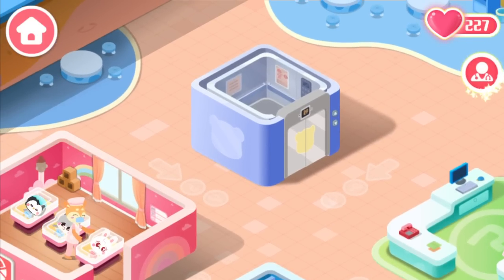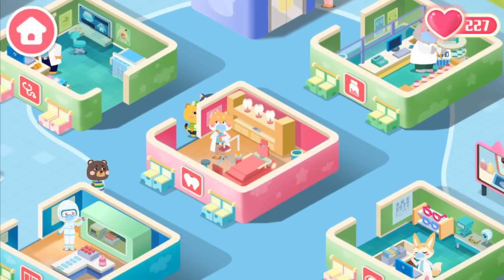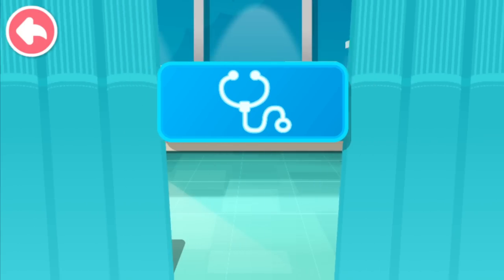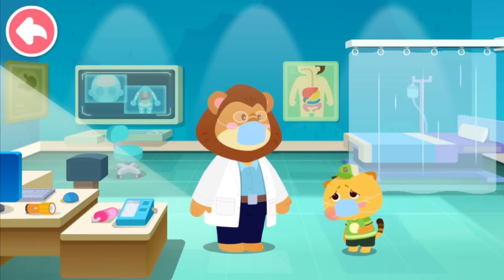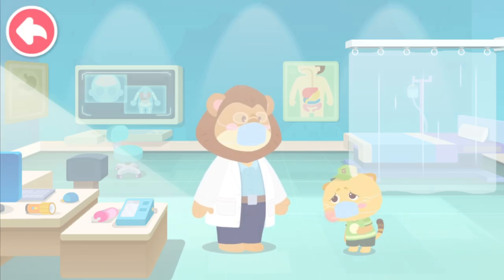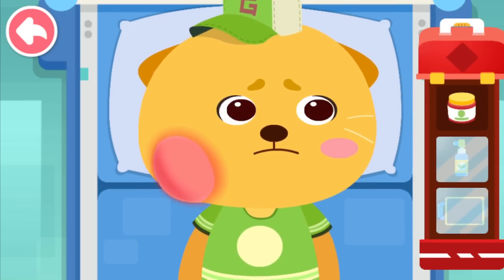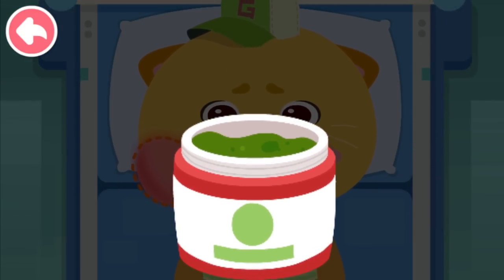Outpatient department. Arrived at the first floor. Department of Internal Medicine. Hello, doctor. I feel uncomfortable. Don't worry. I'll give you a checkup and start the treatment. Let's see what happened to the patient. This paste can help you recover from a swollen face.